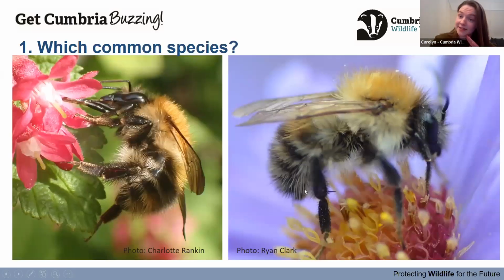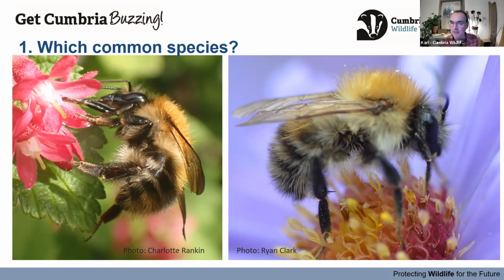Okay, so this is common species number 1. Hopefully Carl will be able to navigate the polls. Yes, hopefully. In the meantime, have a look at your ID sheets, have a ponder. Which of our common 8 species do you think this is? Is it coming up yet, Karen, the new one? I'm seeing the older one pop up again. Okay, thank you. Sorry. That's okay. We've got it now. Hopefully that's working for folks. So these are the options, and you can select which one you think it is.